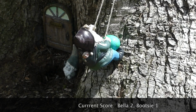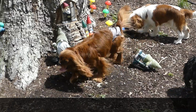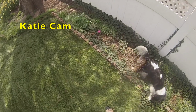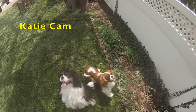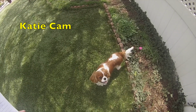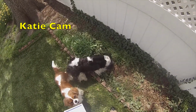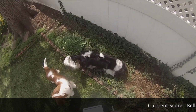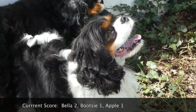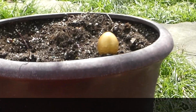And there's one in the gnome home that nobody has seemed to catch on to yet. Right past it. Meanwhile, Apple is very busy combing that area, and she's going kind of like right by that pink egg that's sitting in the grass. Let's see if she can get back and find it. Oh, Apple has one. Good girl. Apple, good girl. And right over there is one of the golden eggs.